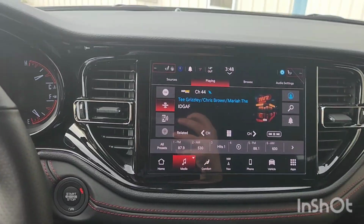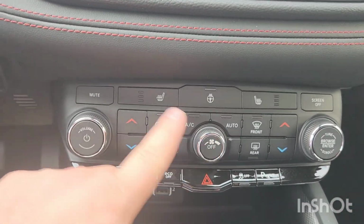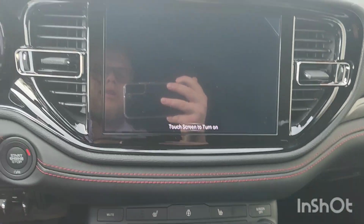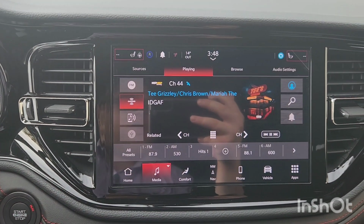And let me show you a little bit about this up here. You got your heated steering wheel. You got your heated seats. If you're driving down the road and it's the middle of the night and then the screen's a little too bright for you, you just tap that button and turn your screen right off. And to turn it back on, you just tap it and it's good to go.